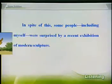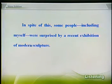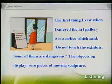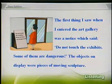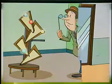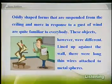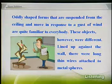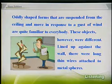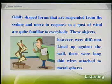In spite of this, some people, including myself, were surprised by a recent exhibition of modern sculpture. The first thing I saw when I entered the art gallery was a notice which said, "Do not touch the exhibits. Some of them are dangerous." The objects on display were pieces of moving sculpture. Oddly shaped forms that are suspended from the ceiling and move in response to a gust of wind are quite familiar to everybody. These objects, however, were different.